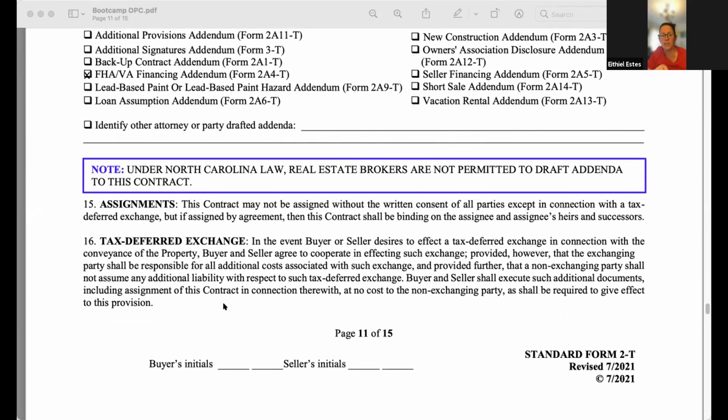So let me ask a question. The FHA and VA financing addendum, let's say you have an offer that was conventional, and that's what they intended to use. Or based on circumstances, an FHA loan is going to be a better fit for the client. What do you do about it was not FHA in the beginning, but now they're going to need an FHA VA financing addendum?